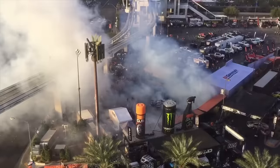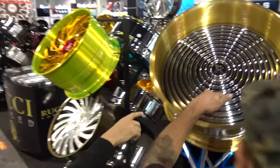Like my ladies from the 80s. These are the Korean barbecue edition wheels. There we go. Yeah.